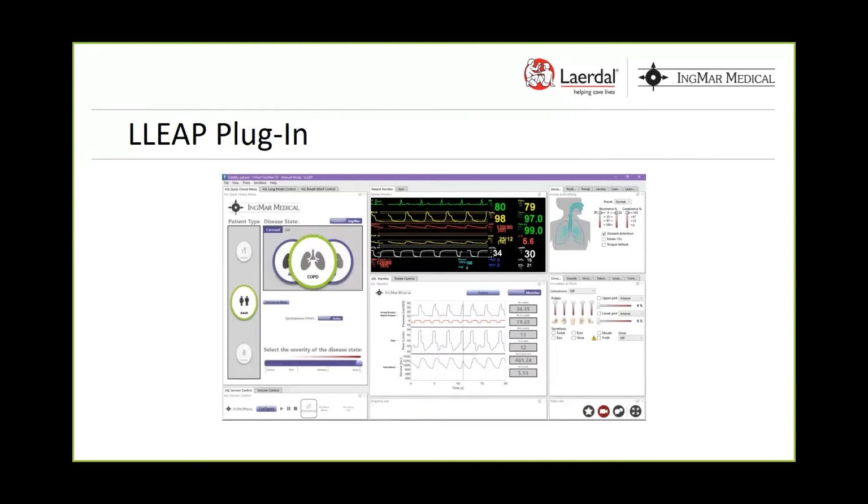In this view, you'll see the default IngMar layout features the quick choice menu on the left side of the LEAP instructor application. The quick choice menu is essentially a patient library including 5 pre-configured patient models with variable levels of severity controlled by a slider. The 5 patient library includes patients for COPD, ARDS, asthma, interstitial lung disease, and a normal healthy patient.